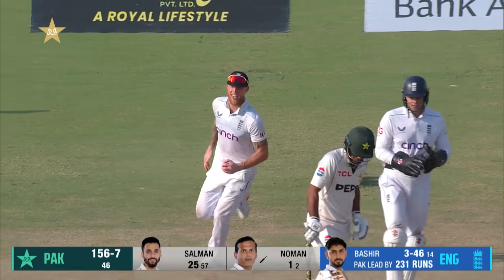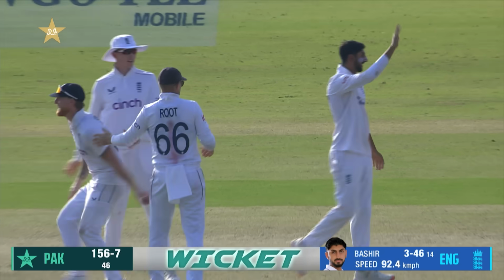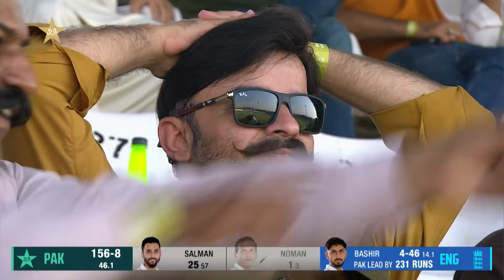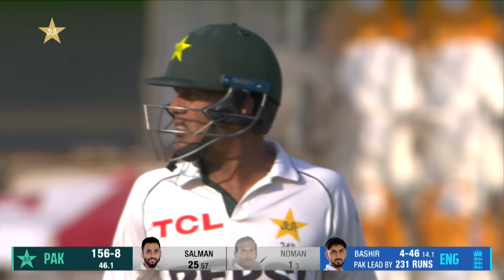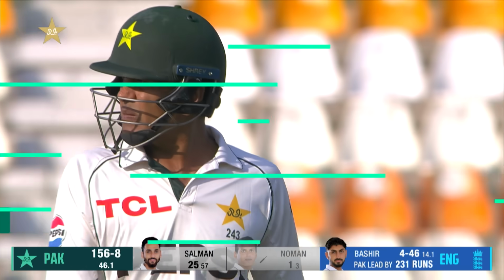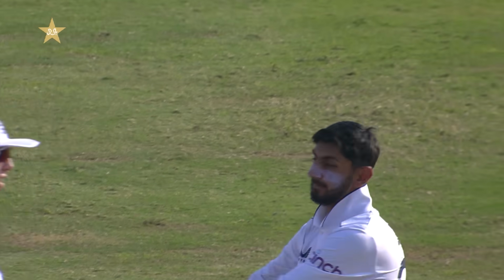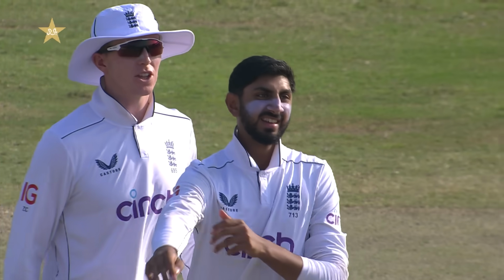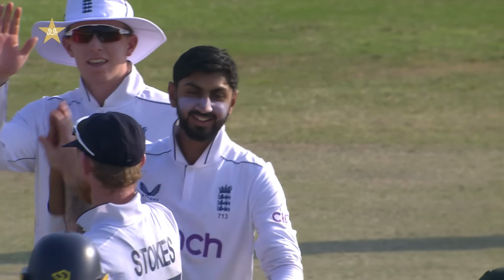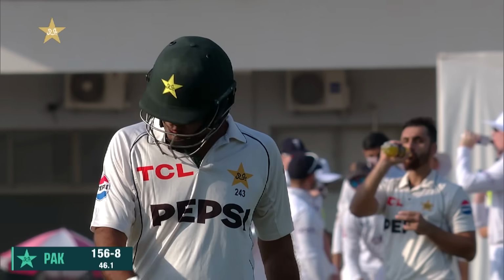Edged and gone. Straight away, simple dismissal. Bashir on a length, Stokes with the catch. Third left-hander he's got out in the innings. Again finding the outside edge. The perfect dismissal for an off-spinner to a left-hander. Drift in, turn away, a little bit of bounce. And that's a good low catch going to his right, Ben Stokes. Excellent change to Bashir. And now England have 8 and Pakistan lead by 231.